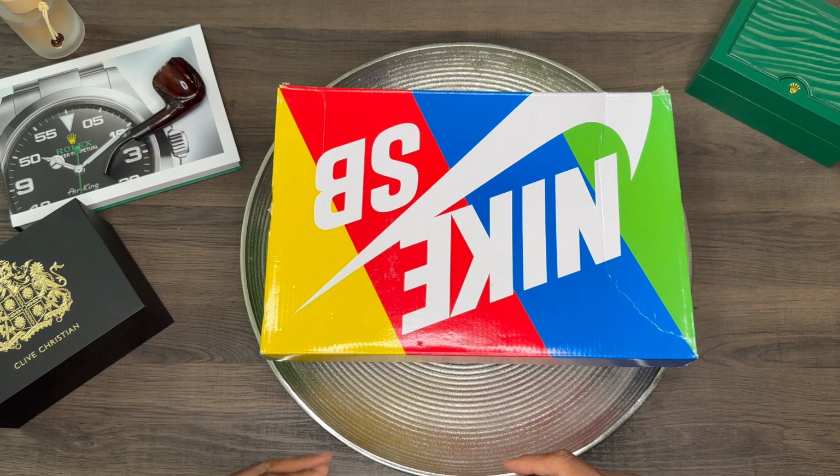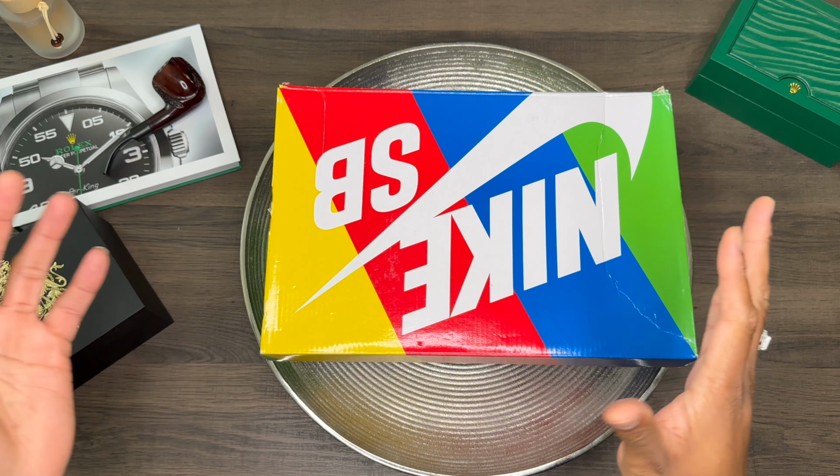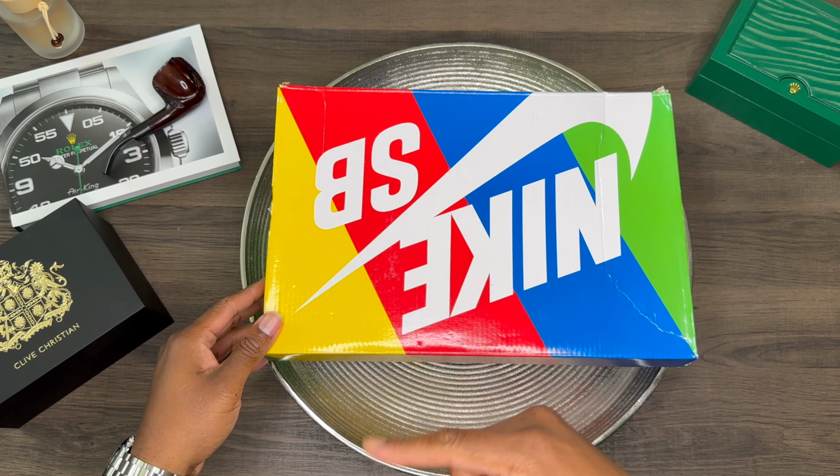Now, this is a pair of retail sneakers out of my collection, and I would like to share them with you. Now, this ain't nothing crazy. I have a ton of stuff that I have to show y'all, but I'm gonna go ahead and get through this one.